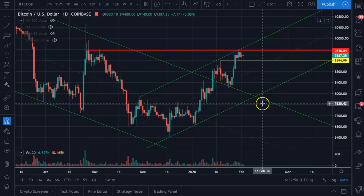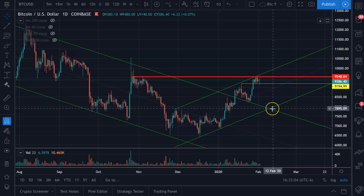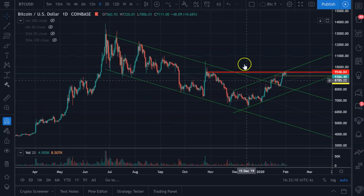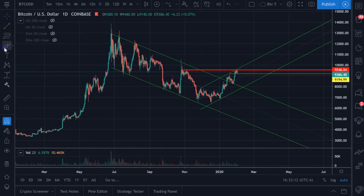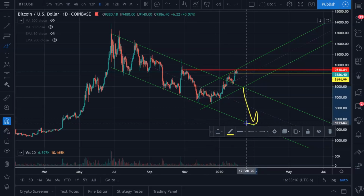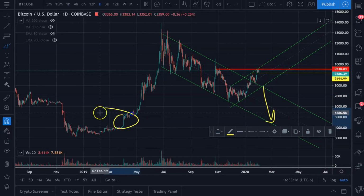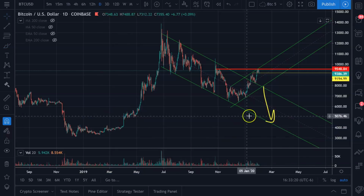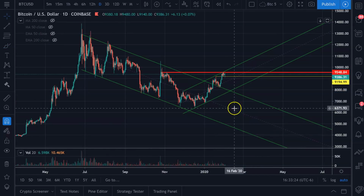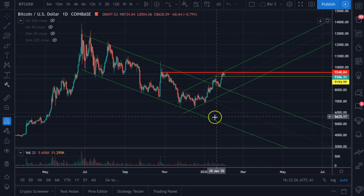Okay, if it falls down here and this stuff fails, guys, I don't ever want to say guarantee, but if these levels fail, it's almost guaranteed in my mind that we'll take out this low. That's essentially what I'm watching for: if this fails, I think this low gives way, and I think we go back to the bottom of this channel, back down around that $4,000 level that I talked about for the last 7 or 8 months. Okay, just have to wait and see.